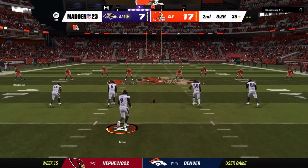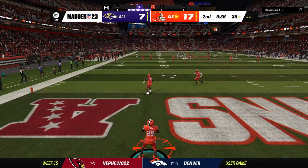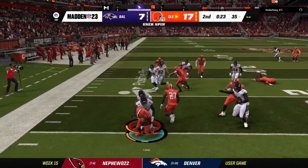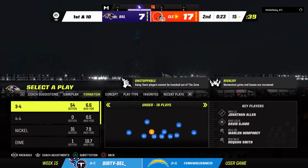Tucker now to kick it away following the touchdown. This will be returned from deep in the end zone. And the decision to bring it out, not a good one, as he's tackled at the 15.